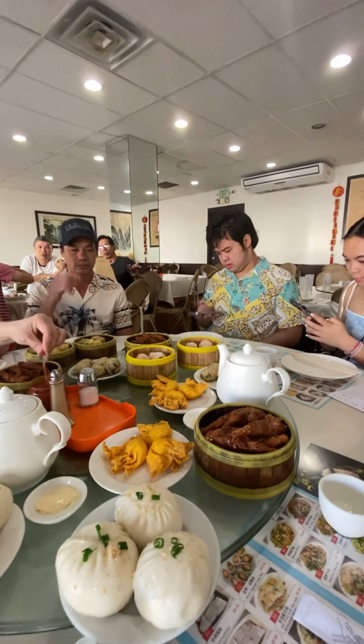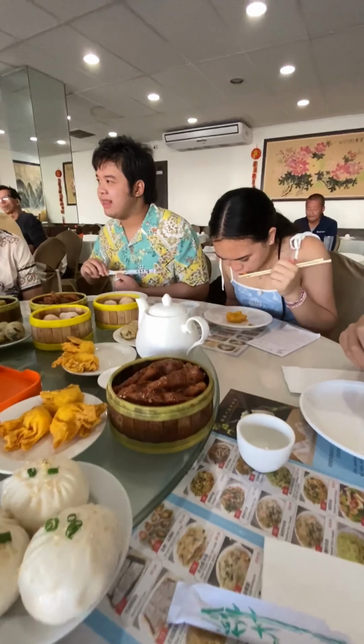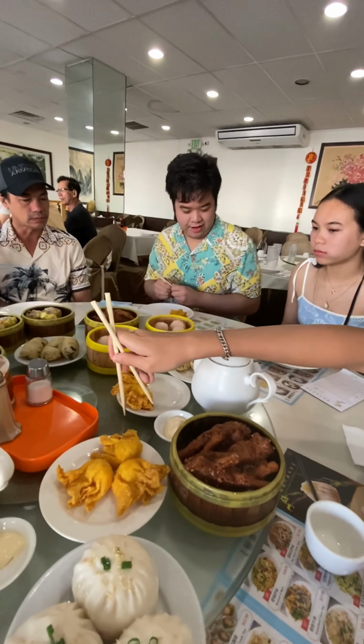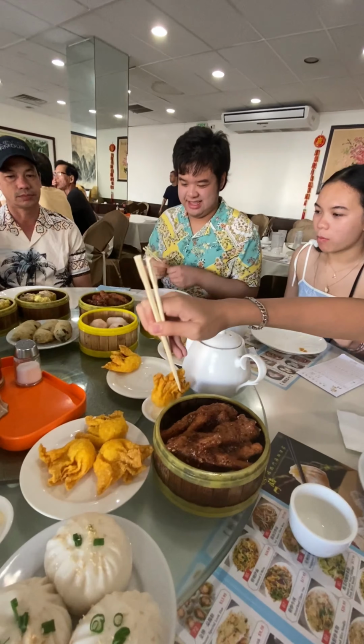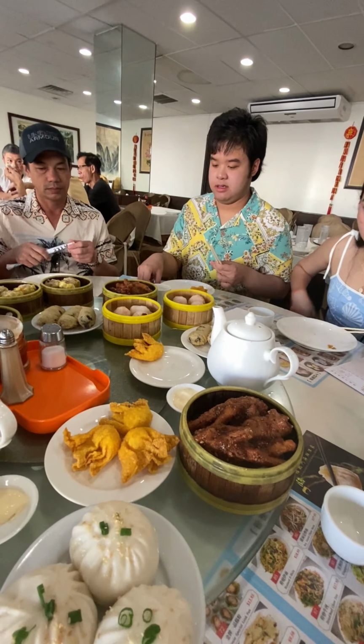What makes the experience in Hawaii distinct is the blend of cultures and ingredients that often make their way onto the menu, adding local flair to an already diverse cuisine. Enjoying dim sum with a cup of jasmine tea while gazing at the tropical surroundings makes for a unique and memorable dining experience in the islands.